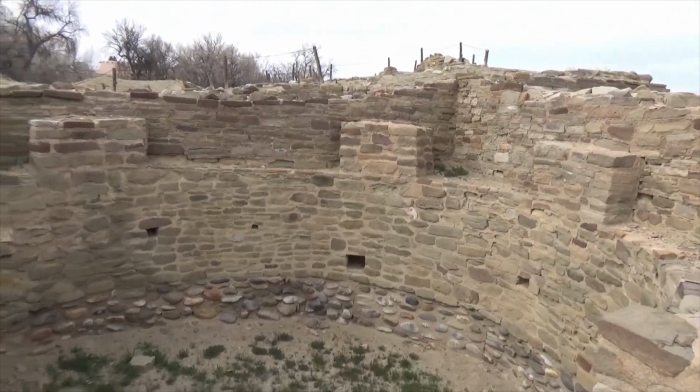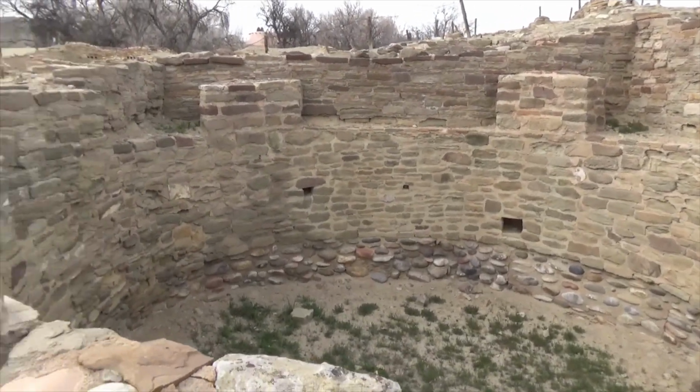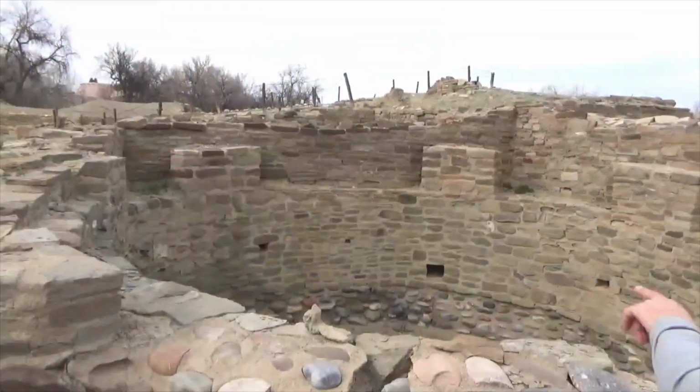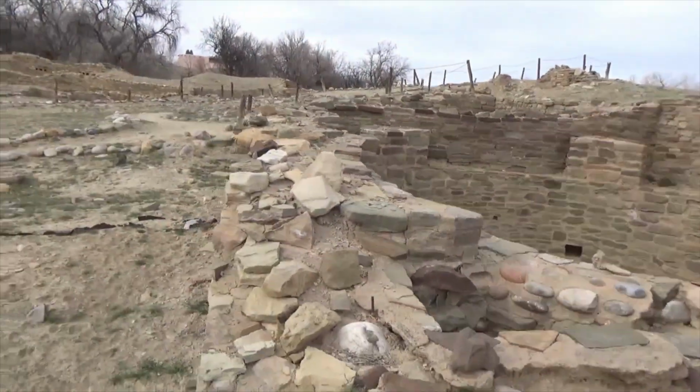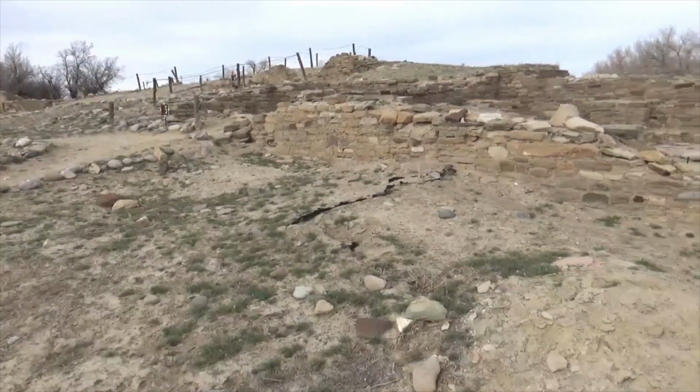So why would you have two? Like, what was the purpose of this? Would they go down here and worship? Usually the circular ones are for worship, yeah. But what kind of worshiping? That's the kiva right there. There's the big kiva, yeah.